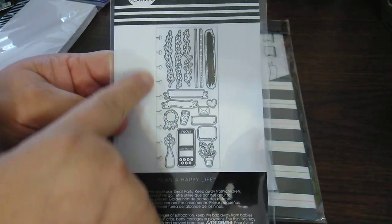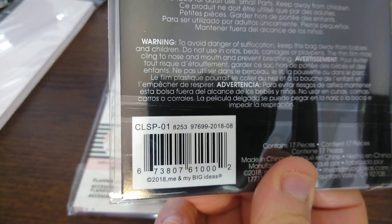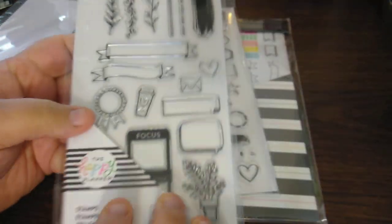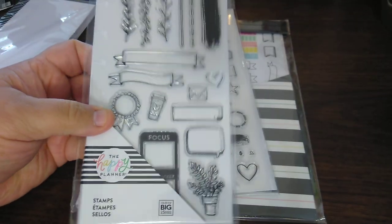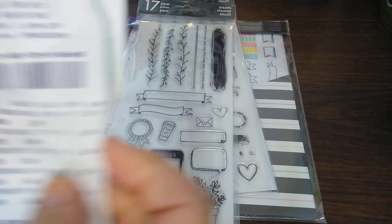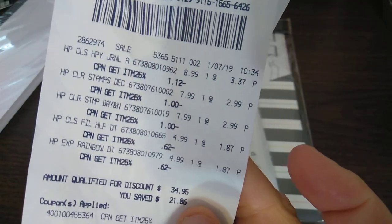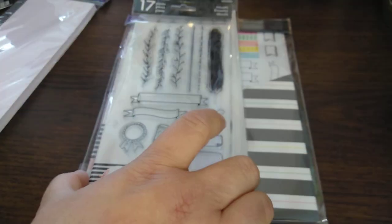You can see it's already hole punched. That is the UPC. I think this is new. This is like the journaling sticker books, but now you have stamps for it. And again, $7.99. I got it for $2.99. So you can see all the prices. So that's not a bad deal.